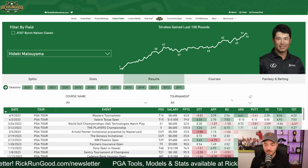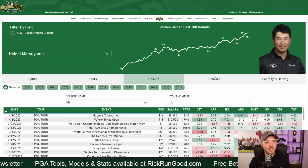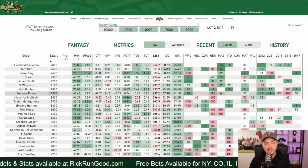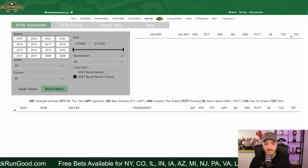That is a lot of speculation. I understand that there's a big narrative there, but there are a lot of question marks and not necessarily a lot of answers for the state of Hideki's game. Now, the rest of this 9K range, you have KH Lee here. So I'll just pull this up, just so we can kind of get this out of the way.